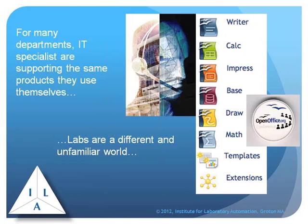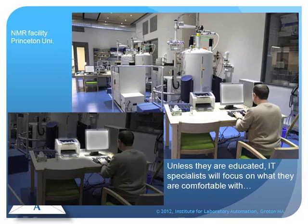This is a photograph of the NMR facility at Princeton University. If any of us were to walk in there and saw the equipment, we wouldn't be intimidated by it. We'd see the NMR, the tanks, the systems, and it's like, okay, this is the instrumentation we work with. But unless they're educated, an IT specialist will walk in and only see the computer systems and things associated with them. The rest of it is just background stuff, and they really won't pay attention to it. And yet, it's that background stuff that's important, and the whole reason why the computer systems are sitting there.